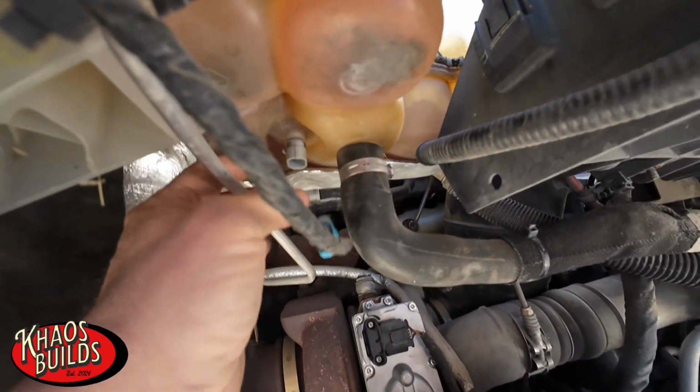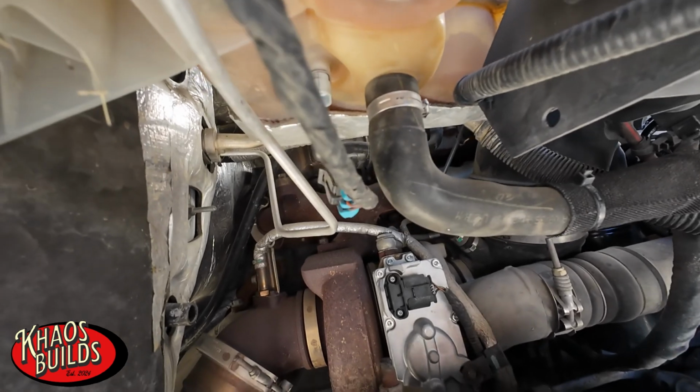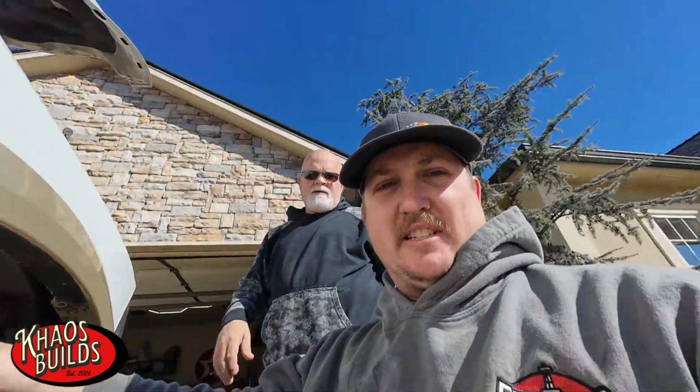Just pull this connector down. It's got an O-ring right here that's seated. You just pull it down. You're probably gonna have to use some pliers. Keep pulling. There she is. You scared me there for a minute. I was scared myself. Let me tell you. The cheapest one on Rock Auto.